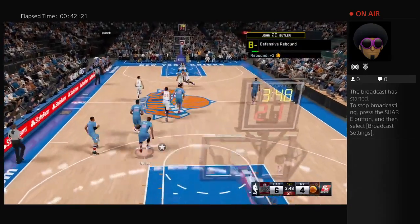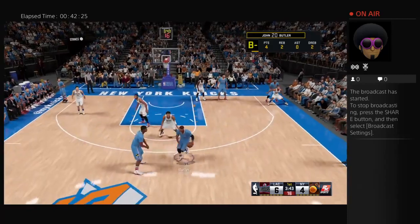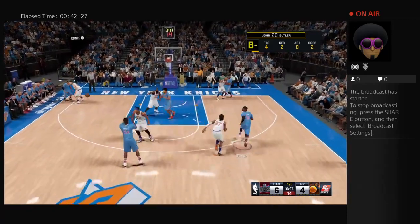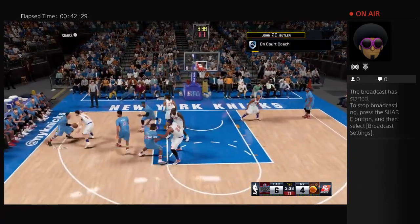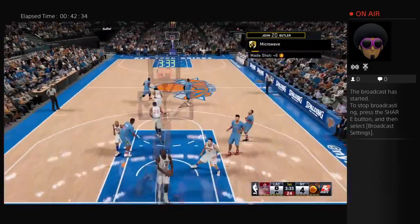And the Clippers will come the other way. There's the dish to Randall. Over to the left wing. Passes it to Butler. Top of the key. And he gets it to go.